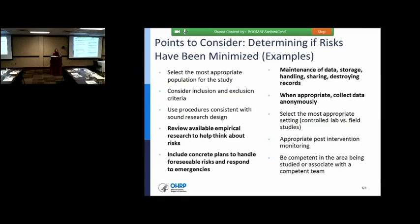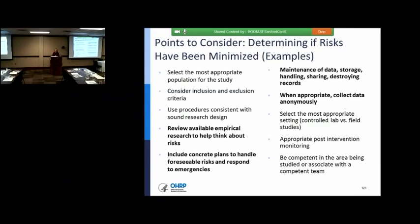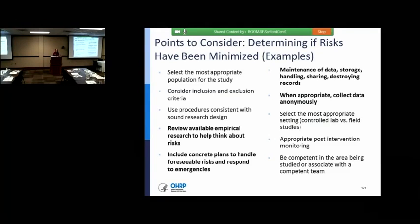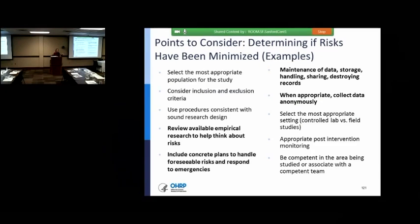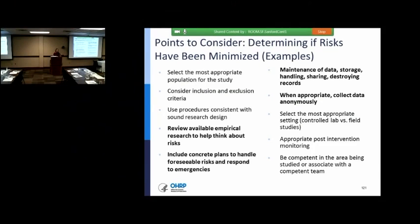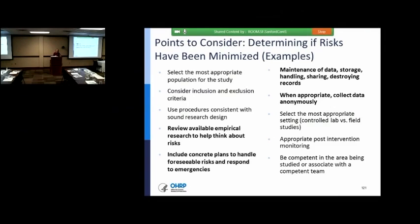As far as the risk of disclosure outside of the research, that sort of thing, that could be raised here. More information could be given on empirical review, a review of empirical evidence in other studies. What's the likelihood that this could come up and that this risk would be bigger than the other, that sort of thing. Plans to handle foreseeable risks, that definitely came up. So a lot of different possibilities. This is not an exhaustive list by any stretch.